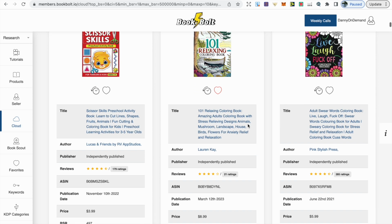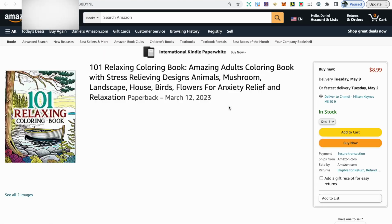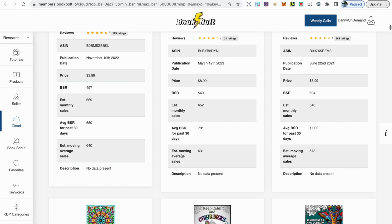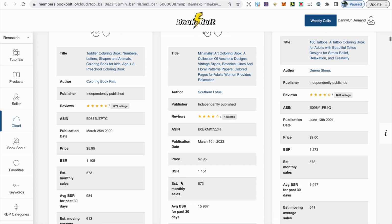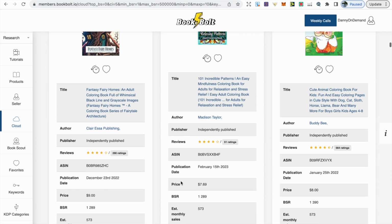You can actually click on the title of the book and take a look through it on Amazon, check the reviews as well, and just see if there's anything mentioned there that you can actually do to improve the book and make your book stand out. So take your time and make sure you have a look through the cloud tool in order to find the books that interest you. You might find something that catches your eye. This book looks interesting, and you just keep scrolling and have a look through.